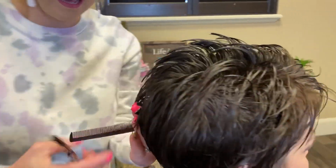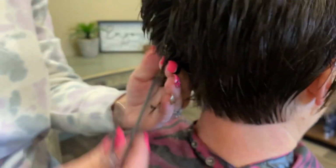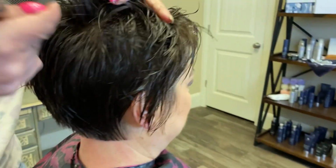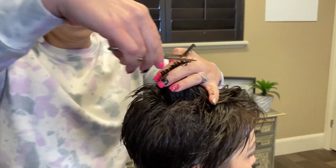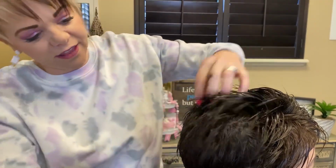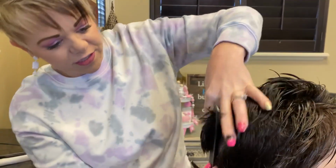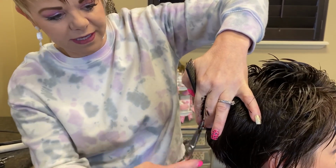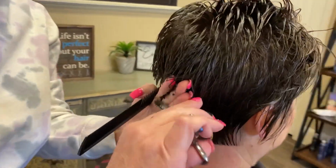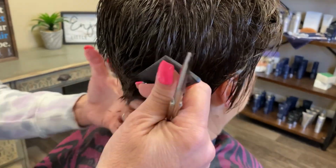Okay, and then I'm coming close to her head. She likes the back tight, so you obviously don't have to deal with that. And then point cut into this. The key to Lisa's haircut is lots of texture. And then at the end, you'll see the styling stuff that really helps piece it out. But texture definitely is a game changer for sure.